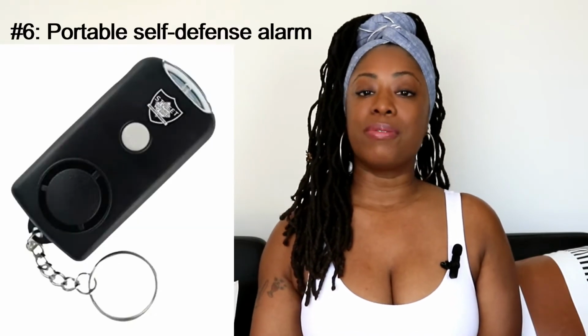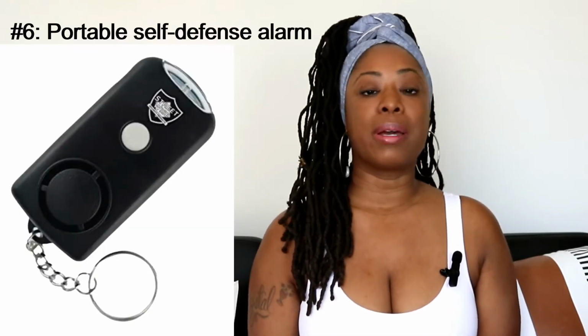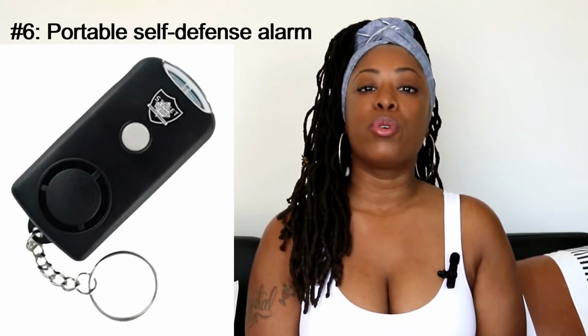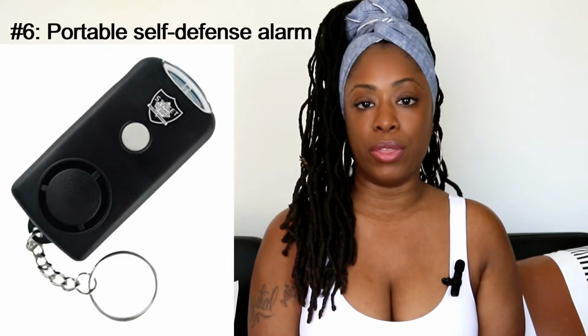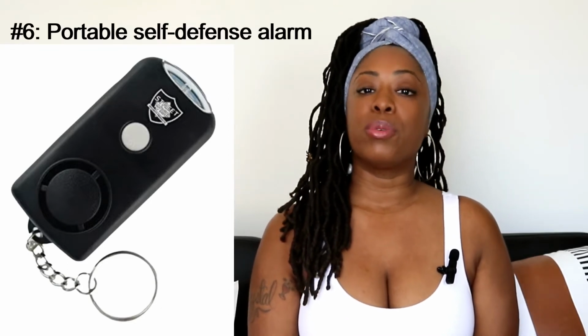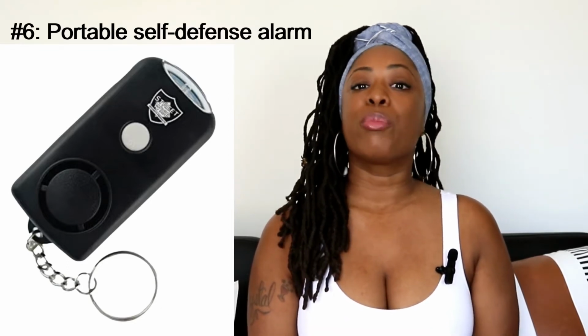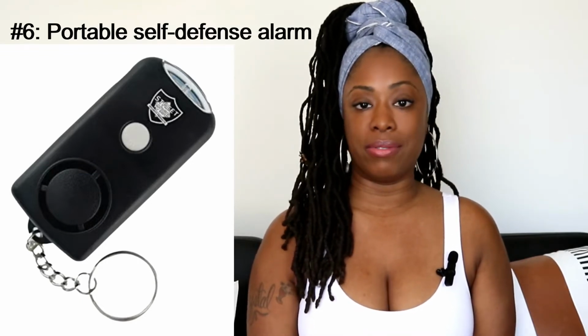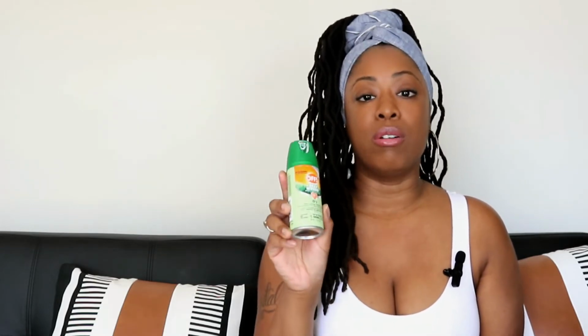Travel essential number 6, a portable self-defense alarm. Now, I wouldn't recommend walking the streets at night, but if you do, please bring a portable self-defense alarm with you. If you don't have a portable self-defense alarm, you can bring mosquito repellent as a mace pepper spray alternative. Now, since some countries consider mace pepper spray a concealed weapon, mosquito repellent is a great alternative.